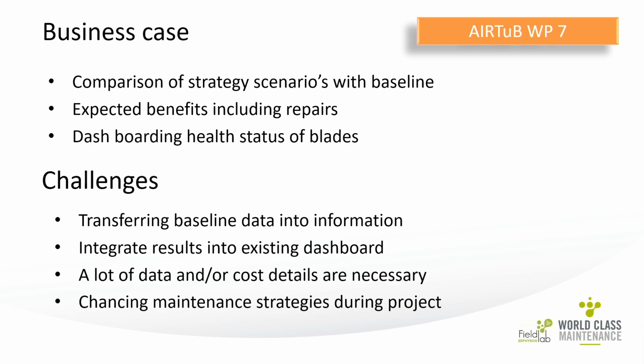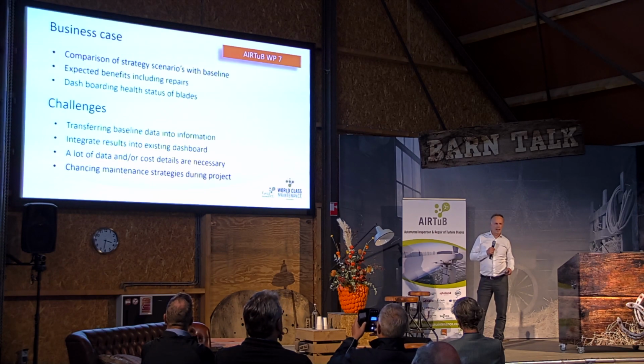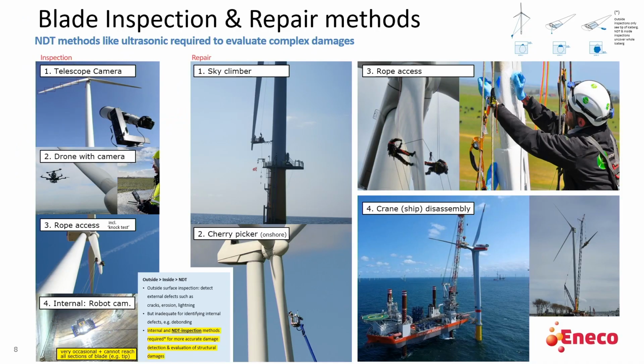So it's kind of a challenge because, like I said, they changed the strategy since 2018, going from rope access to using a camera on a drone and experimenting with these kinds of activities. And this picture I received from Eneco gives an indication of what they changed over the years.